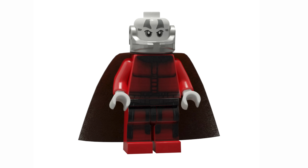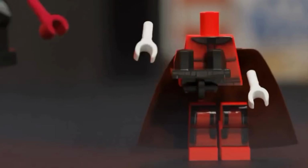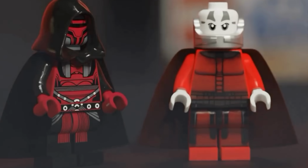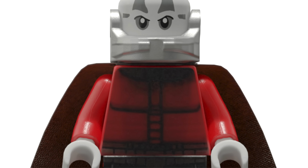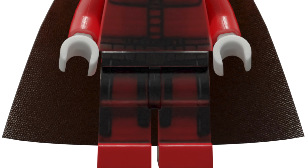Now, the Darth Malak figure has leaked, and the Instagrammer Alphamus has done an excellent render to show exactly what this figure is going to look like. It is a fantastic minifigure. Honestly, LEGO did such a bang-up job with this character. I love the way they made the mouthpiece and everything. The head looks great. I just can't wait to get this one in hand.